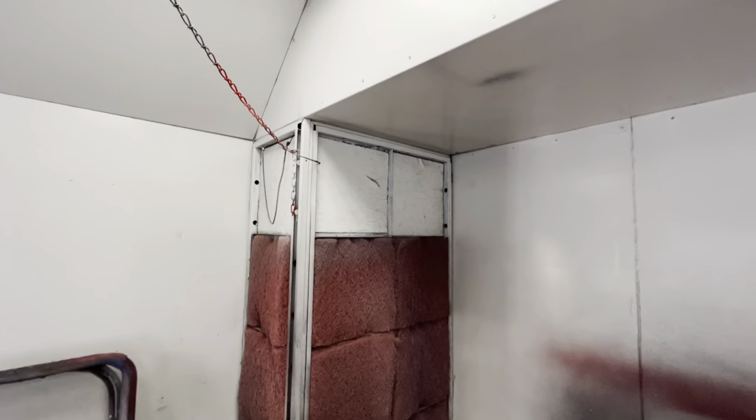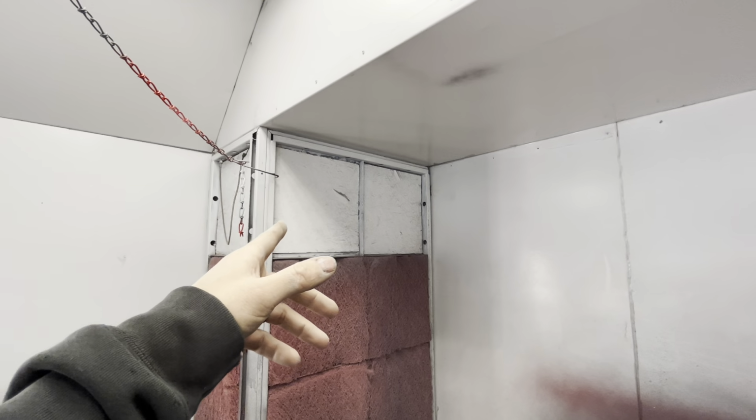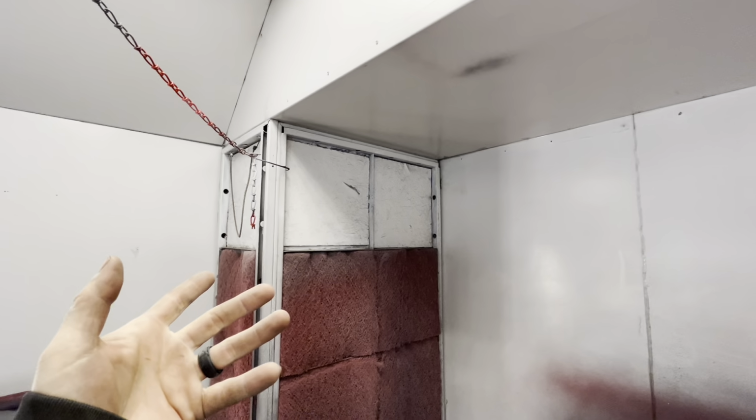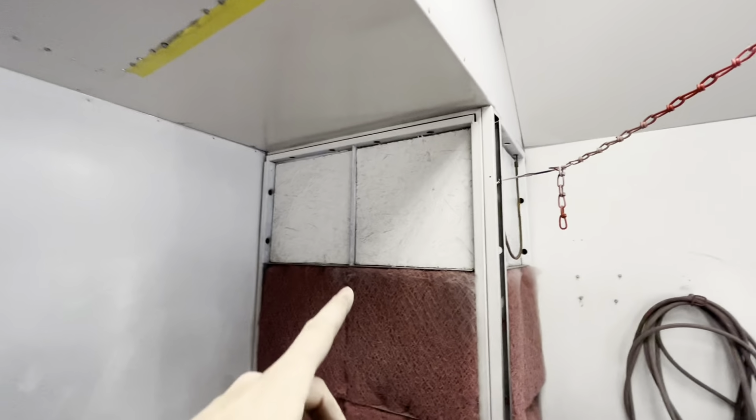So we're going to go ahead and get these out. I was thinking on the way here, I'm going to just throw filters back in them, because it doesn't matter anymore about the airflow since I'm not really doing customer work. So we're just going to pull the screws out of these and trash these.